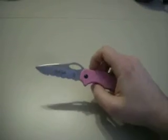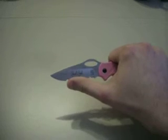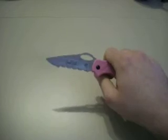As mentioned, it's partially serrated. The serrations take up the majority of the blade. Leaves you only with about just over an inch cutting surface, plain edge on the end there.